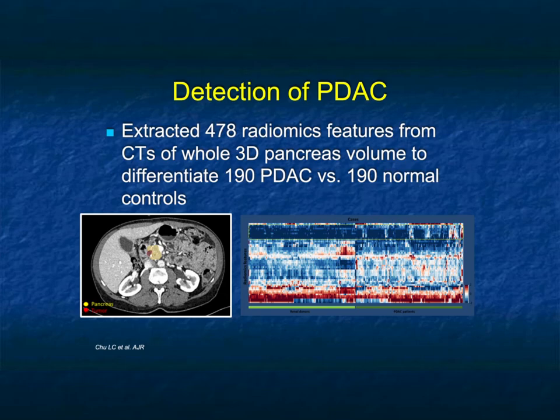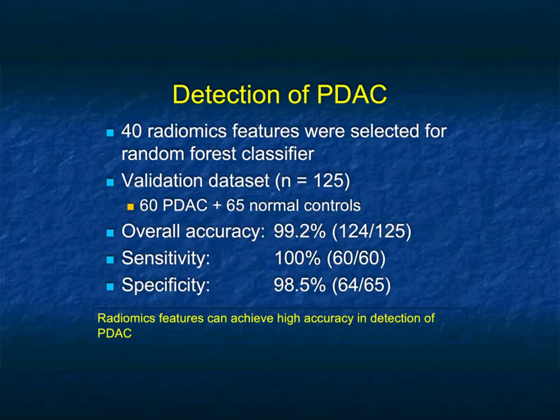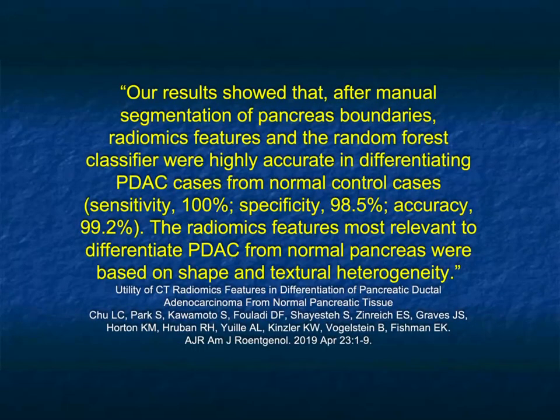And then what we try to do and what we've done is be able to create a signature. This is work we did looking at radiomics features and then comparing adenocarcinoma versus normals, recognizing they have different signatures, looking at 40 features, and then when you get down to it, your accuracy, 99%, sensitivity, 100%, really impressive numbers, at least in that data set.